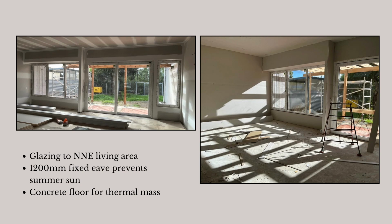I am planning to grow a deciduous vine over the pergola area, which will provide just that extra summer shading and reduce the solar gain in those shoulder months when the sun is a little bit lower.